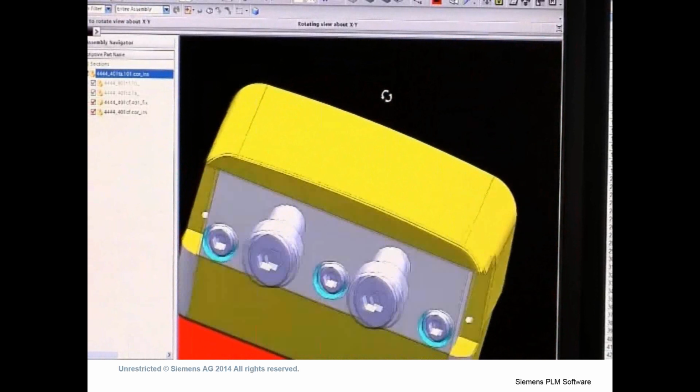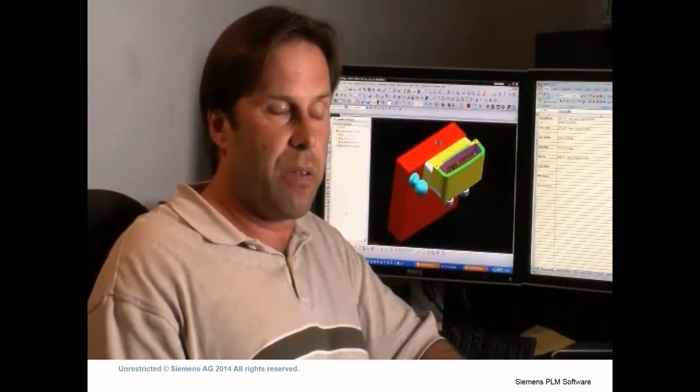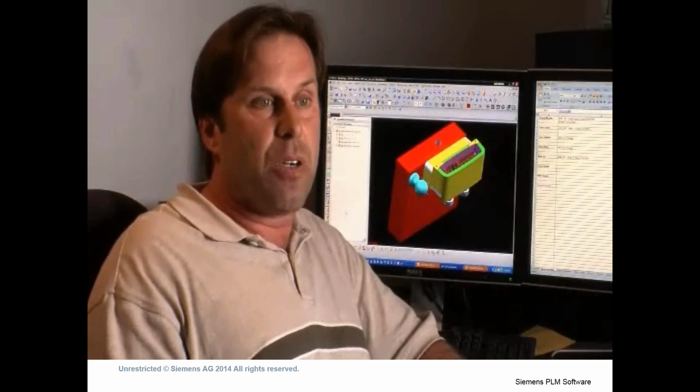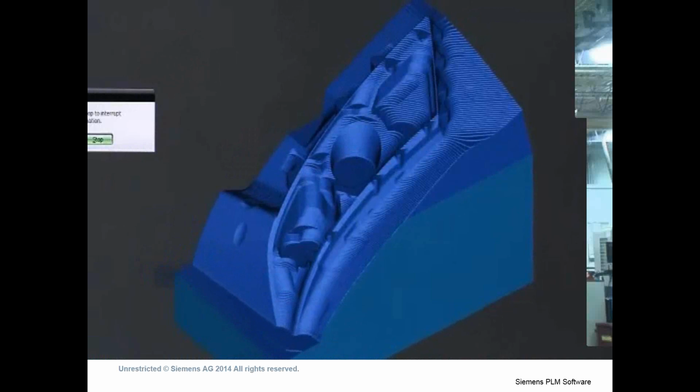Everybody's looking at the same thing all the time. Everybody knows how to dimension, verify stuff. You don't have to teach three or four different softwares. So if everybody's synchronized on the same software, everybody can help each other. You got to save time. You got to save money.